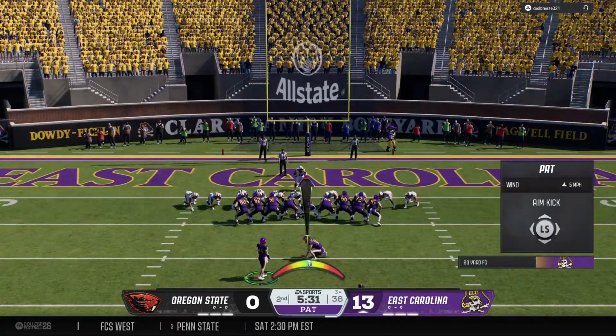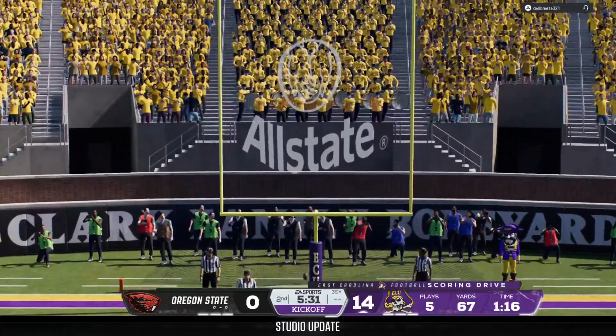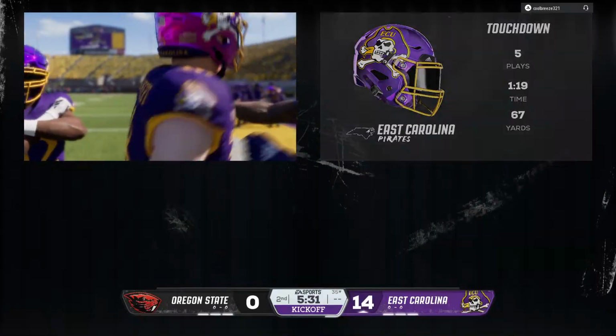Listen, you go into halftime, more of the same, right? Continue to do what you're doing. Take care of the football. This offense has looked really good in the first half. And for a quick update, let's go to Kevin Connors in the studio.